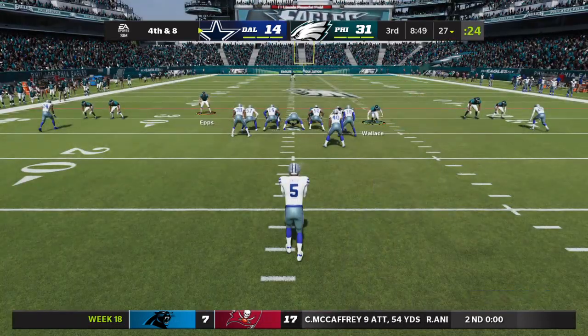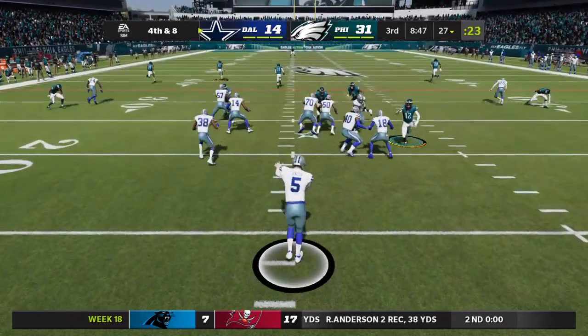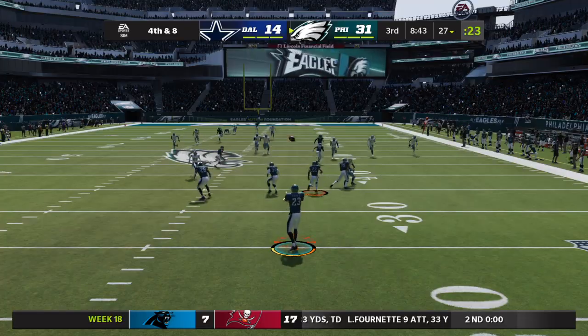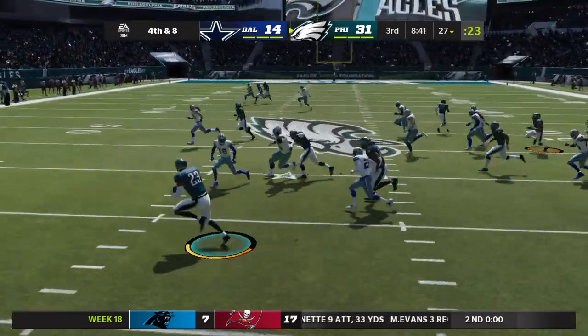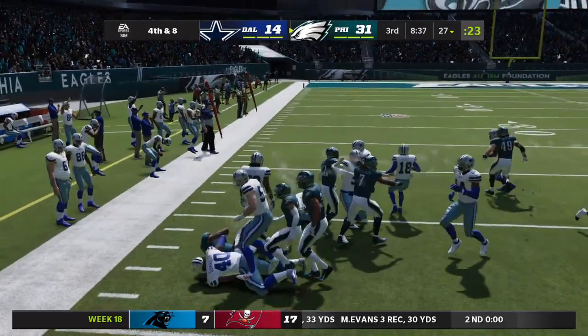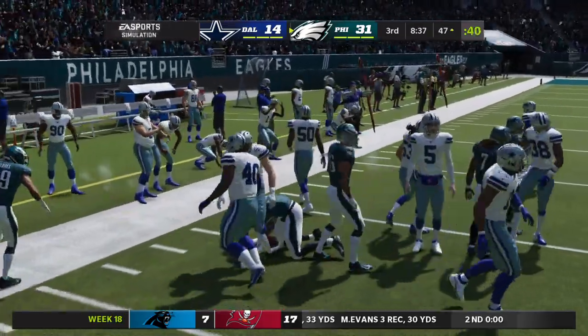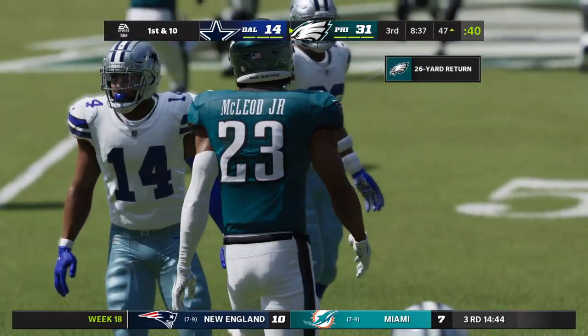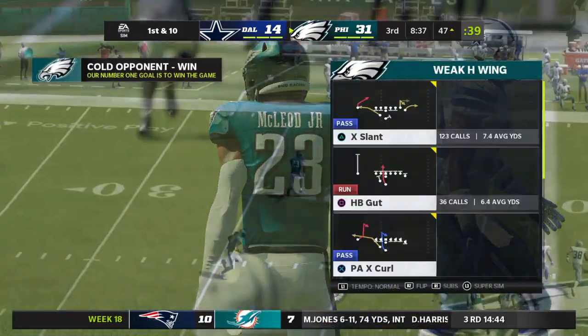Here's Brian Anger now, as he's on to punt for the first time this afternoon. They only punted twice in the win last week as he gets this one away. This is fielded at the 27. An excellent return that time, 26 yards. And the Eagles will have great starting field position here as they take over.